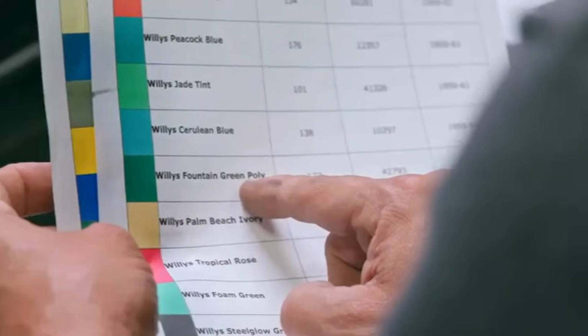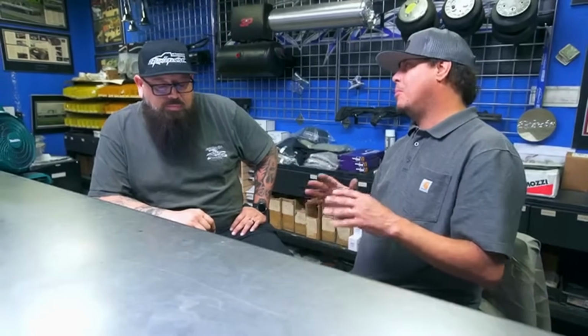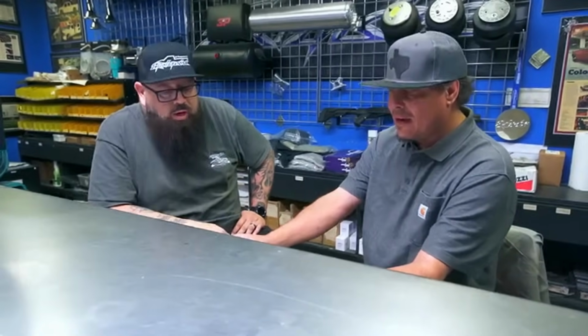I think you're really going to see all the body lines. I'll get with Juan back there. We're going to mix it up a little bit. We don't want to have boring green, but... Yeah, you got to keep it a little custom, but keeping it OEM style. And then it'd be a one-of-a-kind color just for his Jeep.